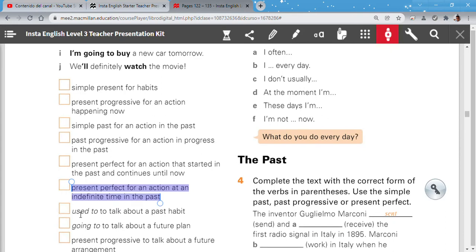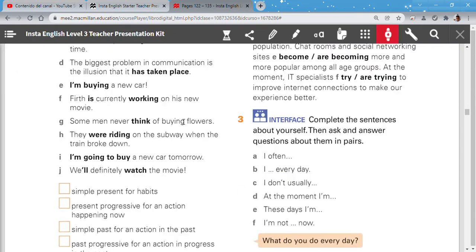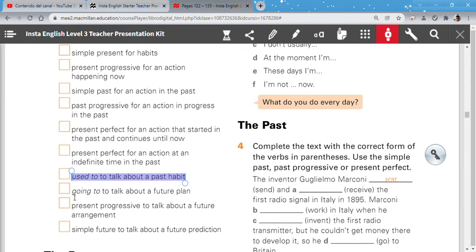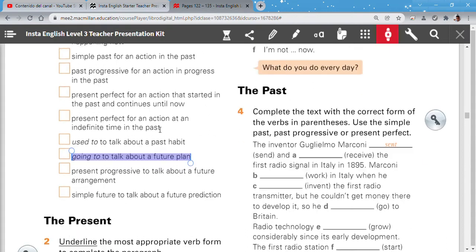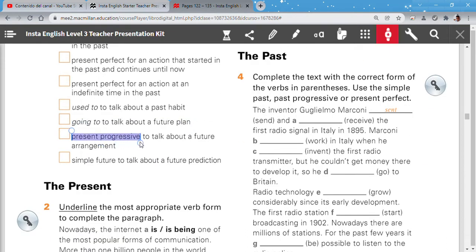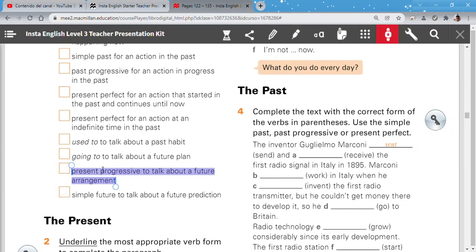Used to talk about past habits. Oh, that's really easy. Used to is letter A. John used to ride his horse every day. Take notes. Going to talk about future plans. Going to. Oh, that's really easy to do. I am going to. I'm going to buy a new car tomorrow. Present progressive to talk about a future arrangement. I'm buying a new car. Okay, events. And the simple future to talk about future predictions.